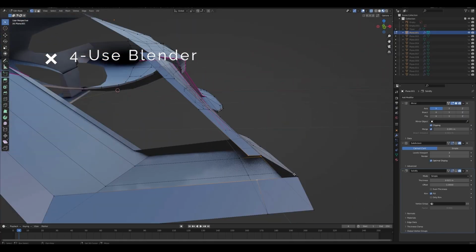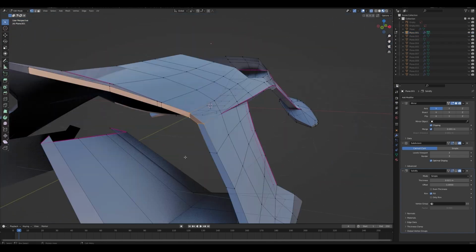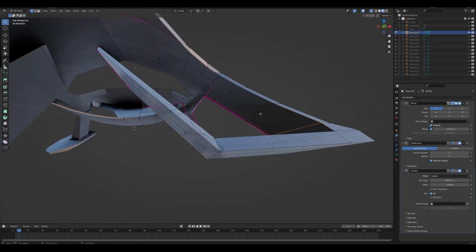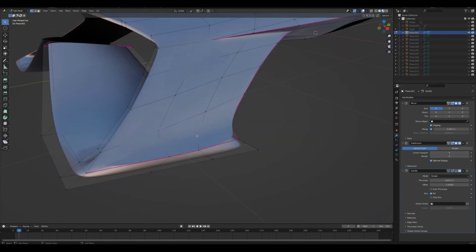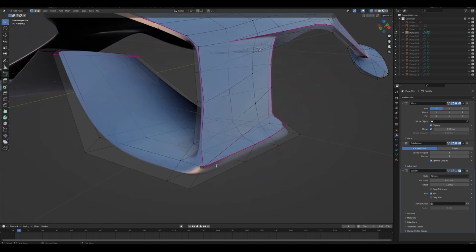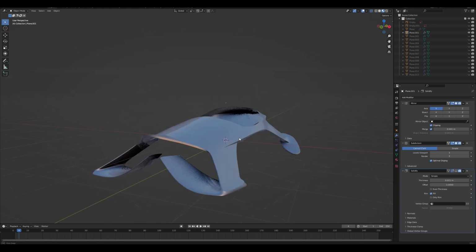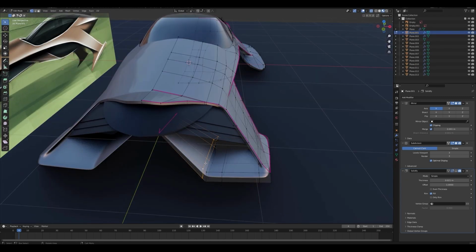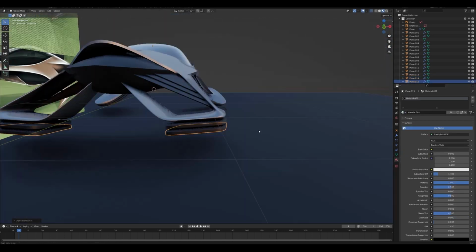Number 4, use Blender. Of course you can use any software you want, however in my opinion Blender is the best. It is very easy to adjust and control your models. You can see real-time materials and rendering while modeling. So you don't need to switch between softwares or modes, you can take also the final renders in Blender directly. So for me there is no doubt that the most efficient and fastest 3D ideation software for design is Blender.